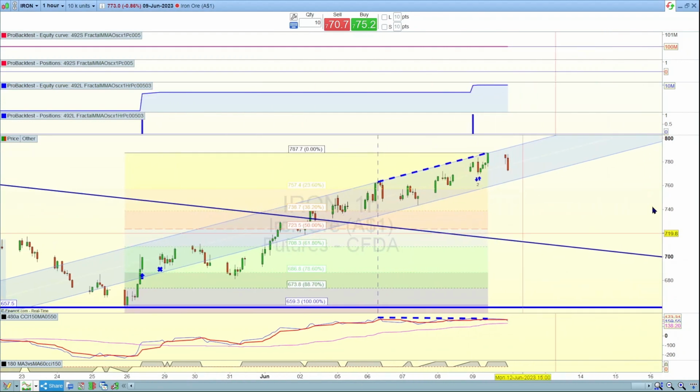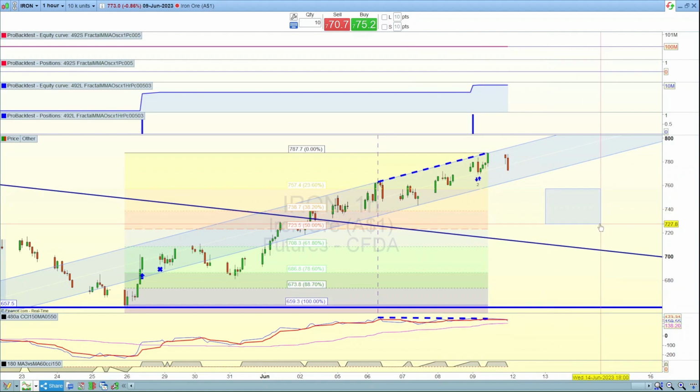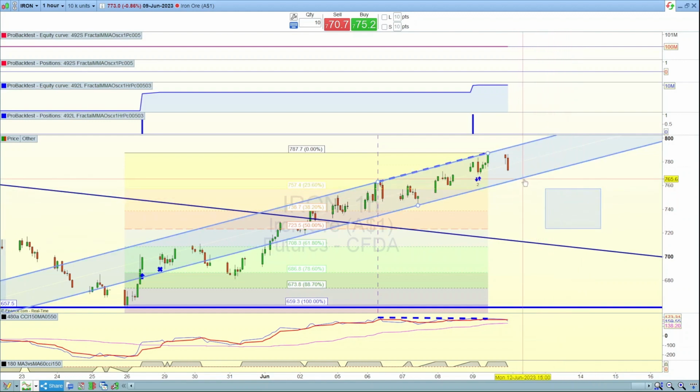So our initial target area, we take the closest Fibonacci range, which will be the 23 to the 38%. And if we're a bit more ambitious, we're going to go to the 50%. But let's aim for the 23 to the 38%. If it breaks below this channel, that'll be our initial target area.